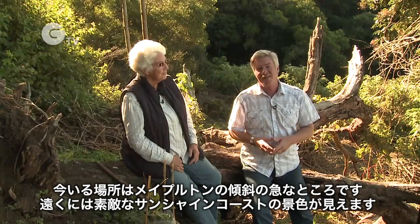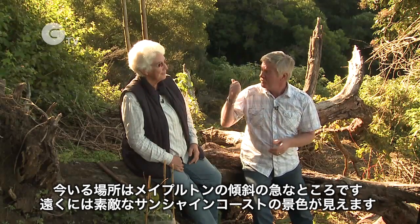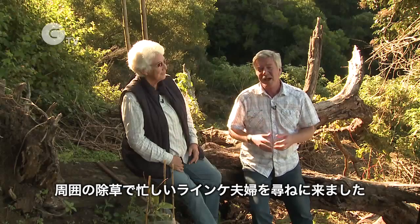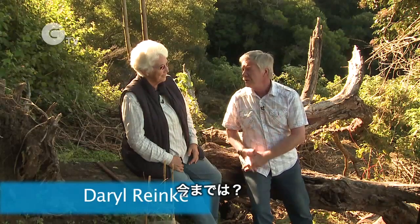And we're now just out of Mapleton. In fact, we're on a very, very steep block of land with the main road right behind us and seeing out to the glorious Sunshine Coast in the distance. I'm with Daryl and Craig, who've been doing a lot of work clearing weeds from this area. What have you been doing?